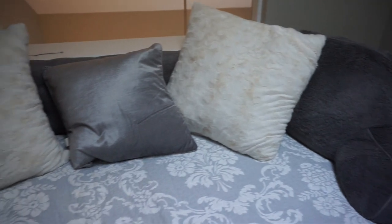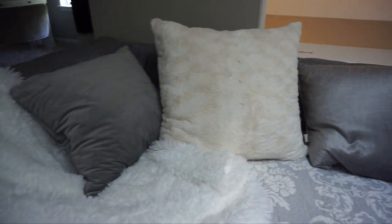Upstairs, I have a little day bed because when I have guests come, I have a trundle and stuff. So I needed some pillows to jazz that up, and these are from Pier 1. So I got two of these pillows. It's a satiny gray type of pillow. Pretty soft. And then I also got two of these pillows.